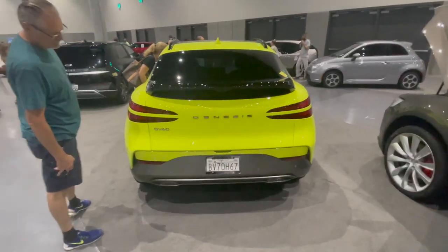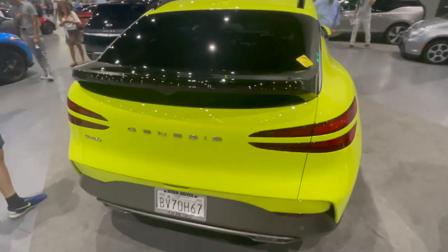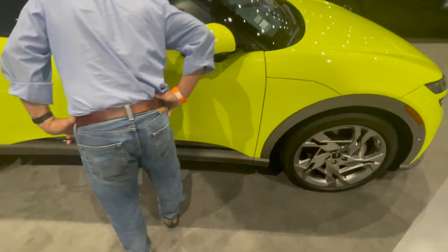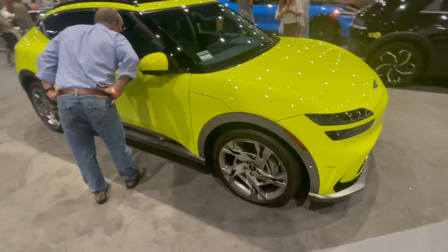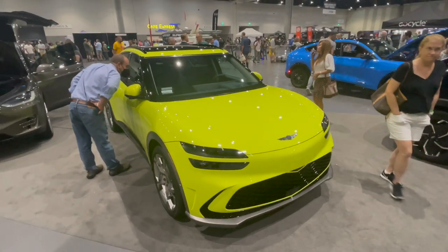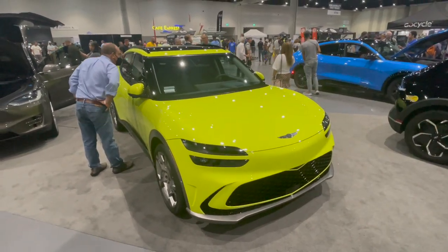So Kathy, I have an idea. I think we should wrap your GV60. We made a mistake going with the white. We should have gone with the yellow, lime, whatever this is. I'm actually kidding. This is not for me. Not this color, but this car.